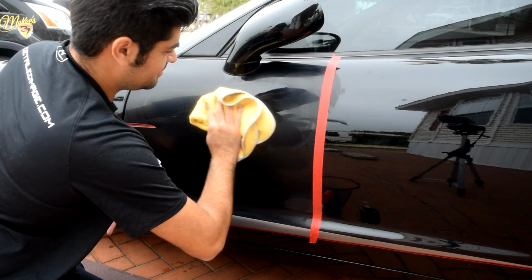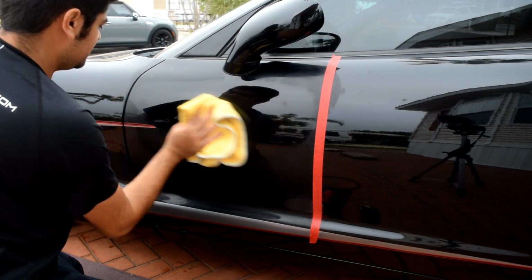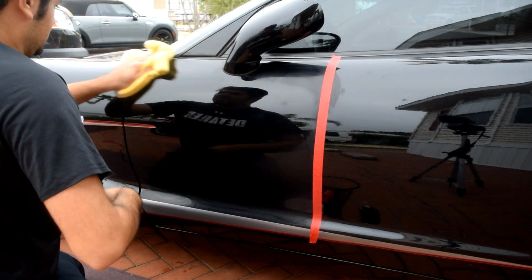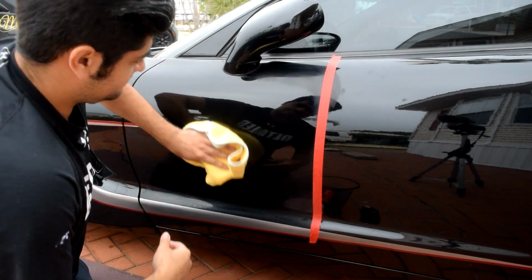So we're going to take the towel. It's really a beautiful day, and you could instantly see the clarity. Hopefully the camera's picking it up.